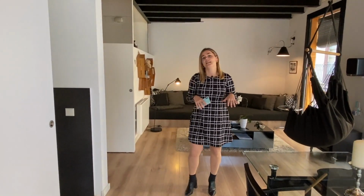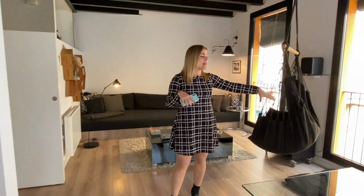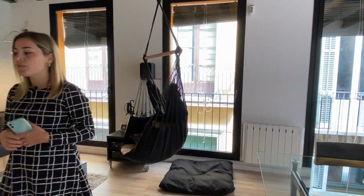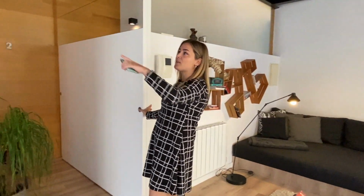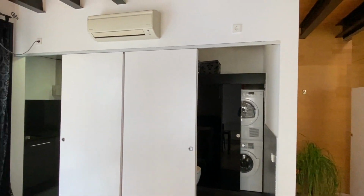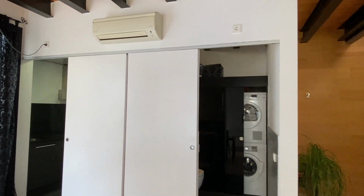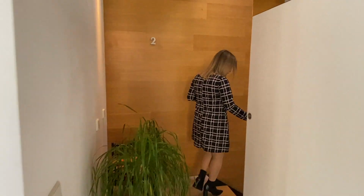Another thing that I wanted to point out is the fact that we have heating system via electric radiators, but the electric radiators have a base of oil, so it's very effective in terms of energy. And we also have air conditioning and heating system via air ducts, so we can easily control the temperature of the house. And now we're going to access the second level where the bedrooms are.